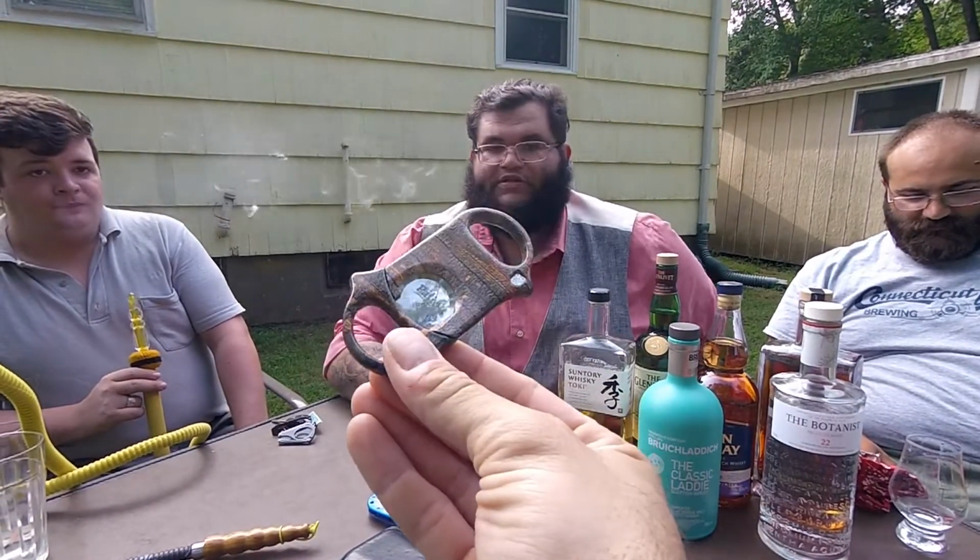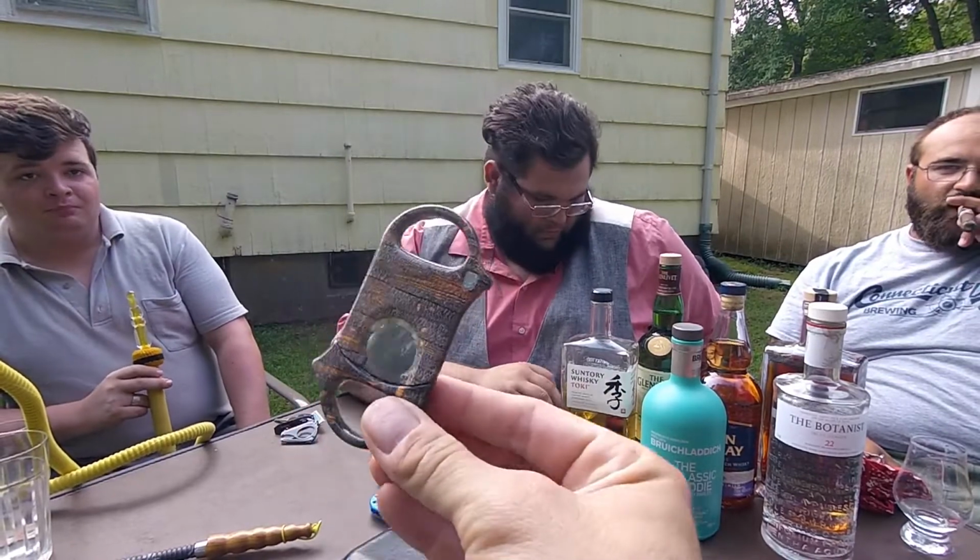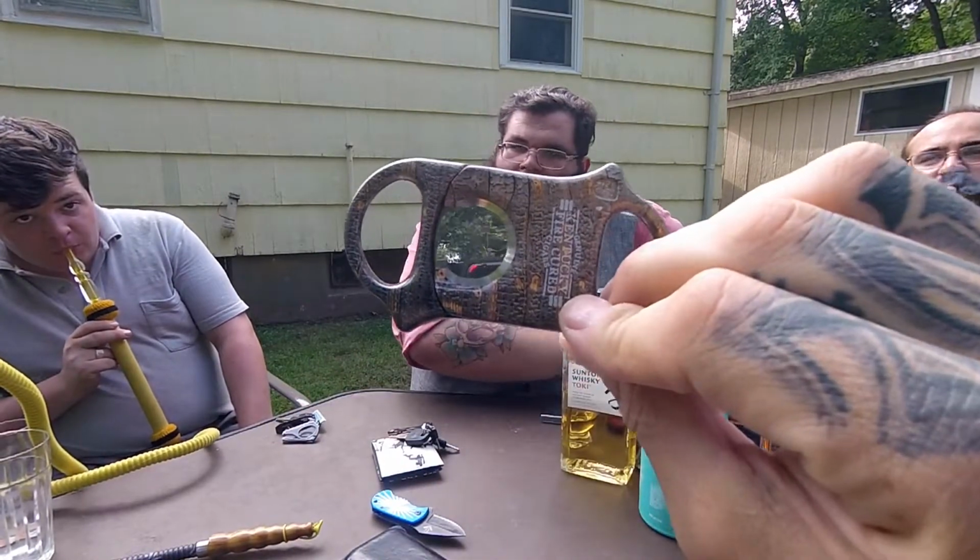Paleo cutter. This is the Kentucky Fire Cured version. That cutter is cigar friendly. Oh, that's a cool looking thing. Let me get close on that. Yeah, it's a nice cutter. It has a built-in cigar rest. That is beautiful. It's like hydro dipped or something.